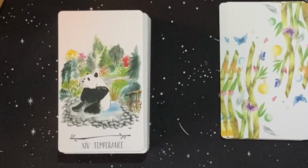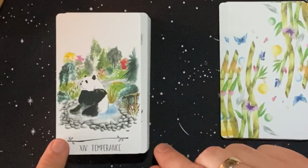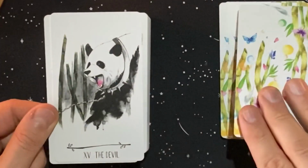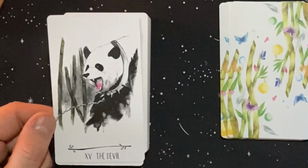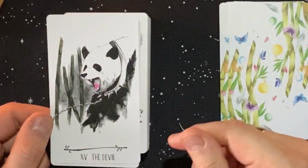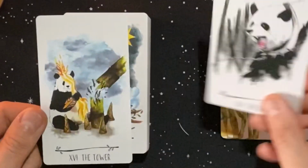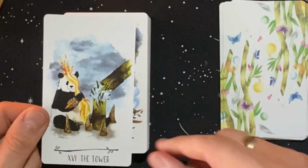I'm just so in awe of the beauty of these watercolours. I think it is one of the prettiest decks that I have. Here's our Devil. Oh dear, he's the one in bondage. He's been ensnared, look. Captivity, bondage, chained. The Tower. Oh dear.